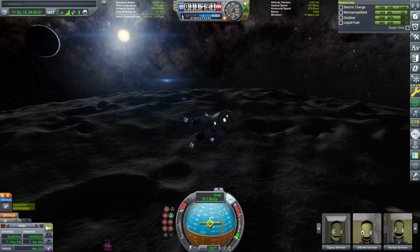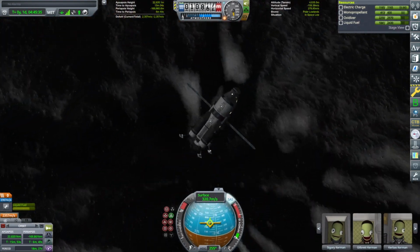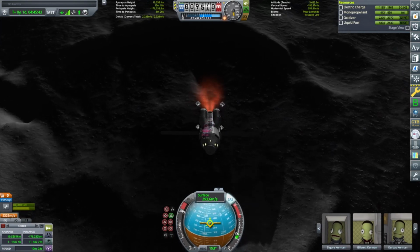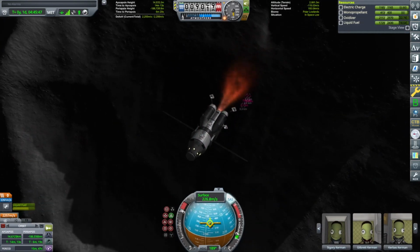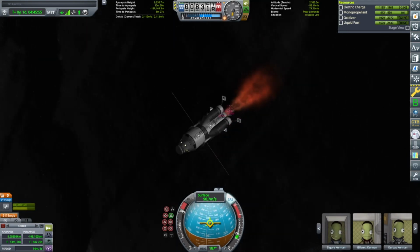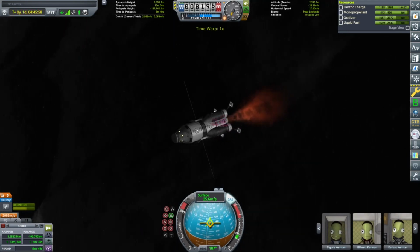Hopefully they address that issue and it gets better, because if we truly are going to get into a colonization phase in this game, which would be incredibly awesome and so much fun, they really need to solve the problem of the part count, because colonies are going to take thousands and thousands of parts.